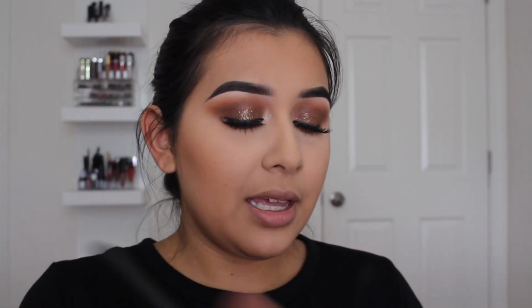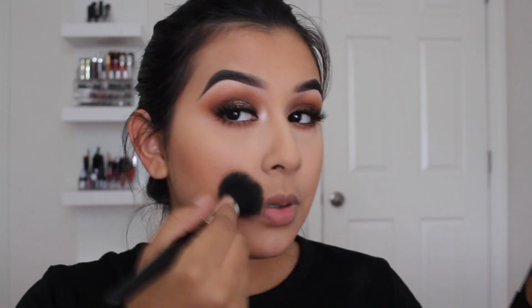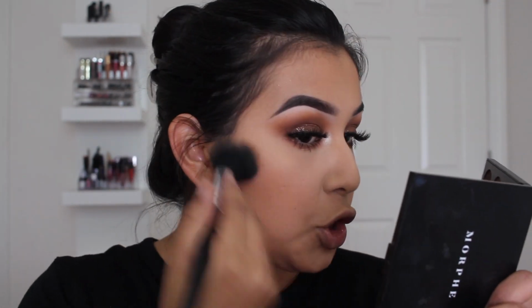But I'm gonna go in with another Wet n Wild product for my blush. This one I'm not too crazy about. It's just the closest one to me and I don't really feel like getting up and looking through my makeup for another one. This is the Color Icon Pearlescent Pink Blush. I just put a little bit on and I'm just gonna put that on my cheeks. But this blush is also like $3 too. So you guys, if you want an inexpensive blush, that's a really good one.